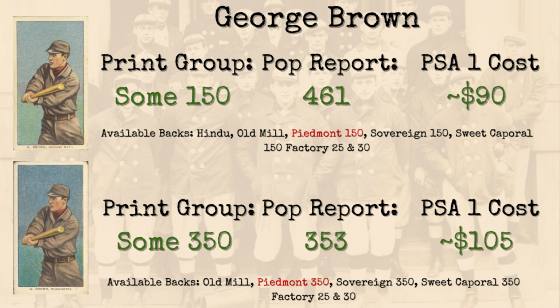Looking down at the Washington variation, that is a 350 series back, but here again, missing some key cards: American Beauty 350, Broadleaf 350, Carolina Brights, for example. But the PSA pop report on this one, a little bit lower, 350 plus, average cost right around $105.